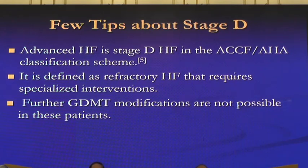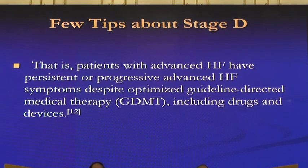And usually these are patients who are hypotensive with volume overload. Now you can't do anything. They don't have pressures. You can't really up-titrate your ACE inhibitor or beta blocker. Even sometimes when you give a diuretic, their pressures drop. But a patient with advanced heart failure has persistent or progressive advanced heart failure symptoms despite optimized guideline-directed medical therapy, including drugs and devices.